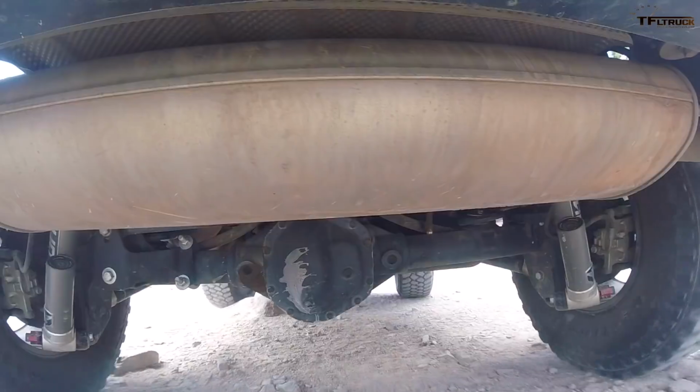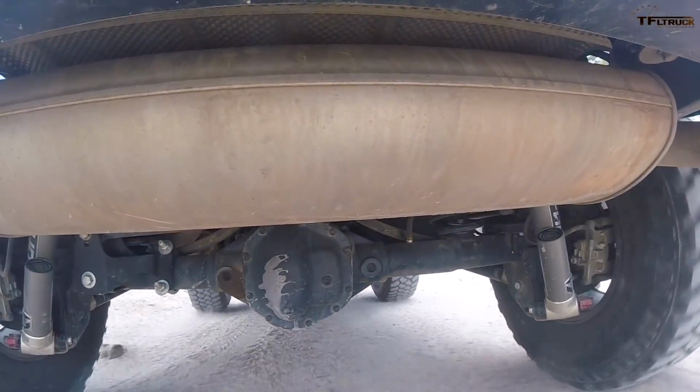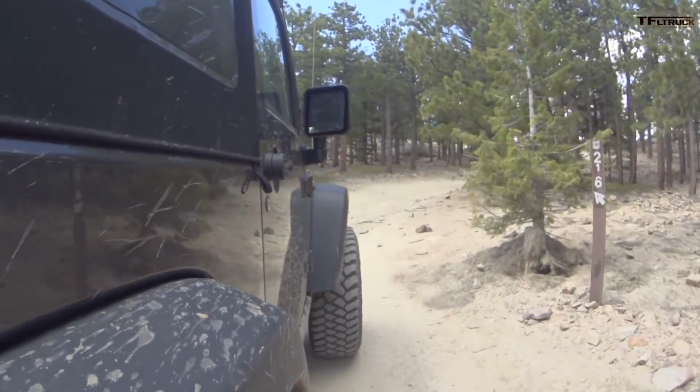So obviously neither of those rigs are rock crawlers, nor are they supposed to be rock crawlers. And that Land Cruiser is $85,000. And we do not want to be responsible for breaking a brand new 600 mile, $85,000 Land Cruiser, which is why I'm here in the Jeep doing a scouting run.